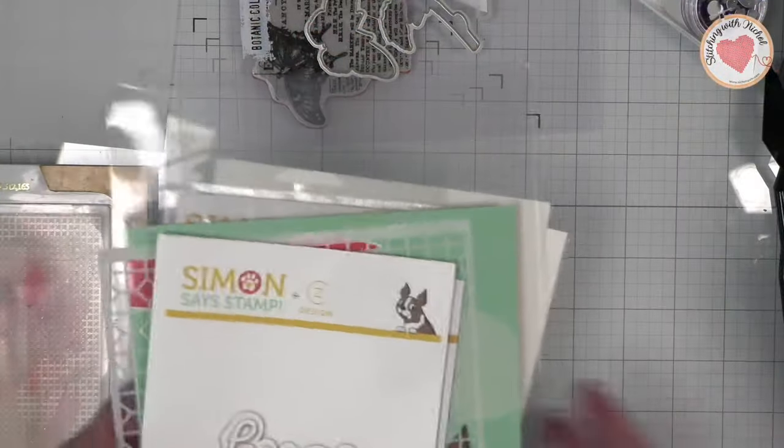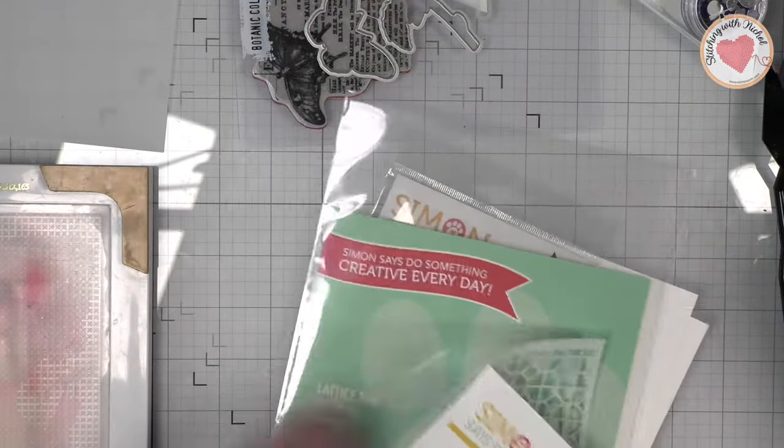Let's see. Oh, yay! Tabitha ended up buying these, so she's excited to see the card. Yay. That makes me happy.